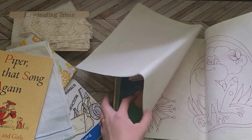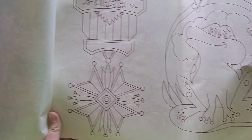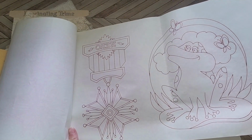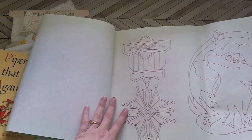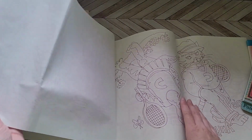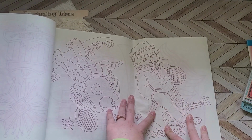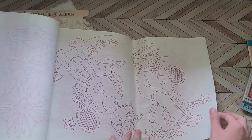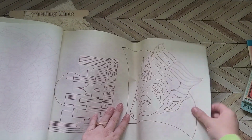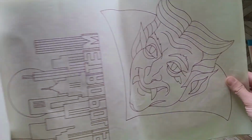And then these are images that you can transfer onto shirts. You can just iron them on. So they are backwards, but if you were to flip them over and iron it down, they would be the right way. But these, like, we could even just iron on the front of a journal or cut them out and use them as a journal page. Like, how cute would that be to put that in a Halloween journal?